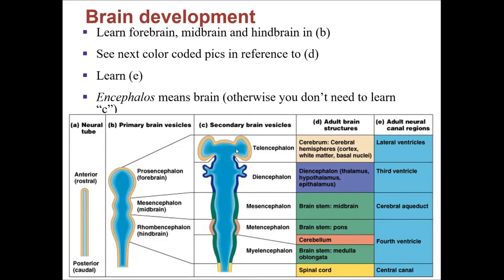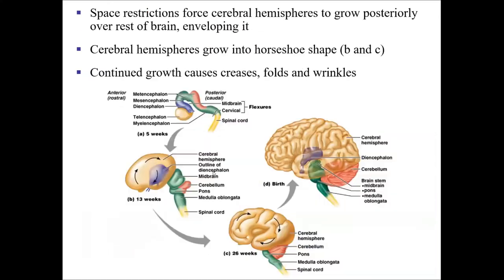Lateral ventricles, it's a cavity of the cerebrum. Third ventricle, a special cavity in the diencephalon, between two thalamus. Cerebral aqueduct, it's a special canal between the third ventricle and the fourth ventricle, and the fourth ventricle continues next time in the spinal cord in the central canal.